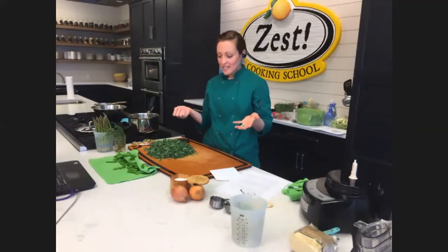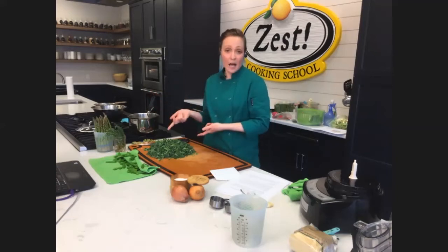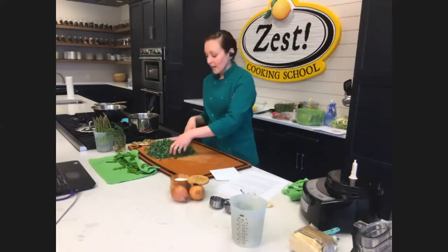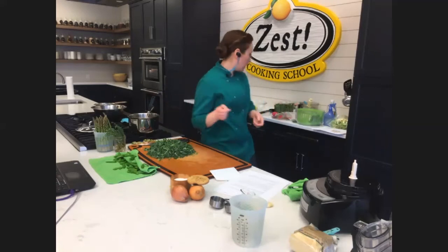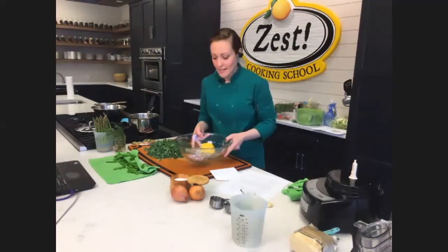But you can do the same thing with your Brussels sprouts, just slice them really thinly. Or if you've got some cabbage that you need to use up, that's a nice option to add in here. Or you can just use the kale. You don't have to add any kind of cabbage or any other green. It can just be kale if you want to stick with that. And now we're going to make a really simple dressing.